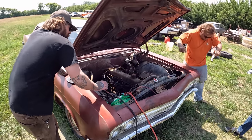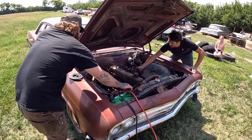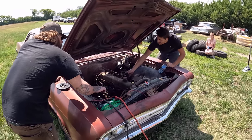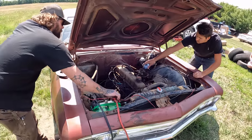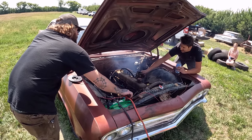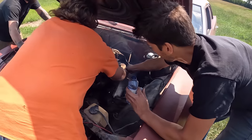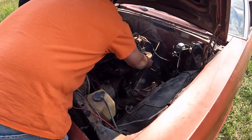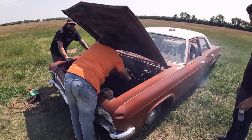Perfectionist. Yeah, well, she'll go. More gas, less gas, nobody knows. Wow. The seeds are coming out. Oh yeah? More gas. Works. Man, that starter's a champ.